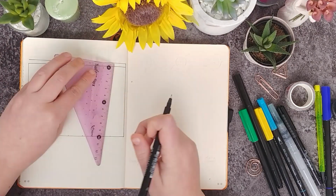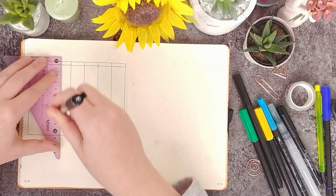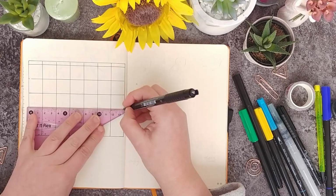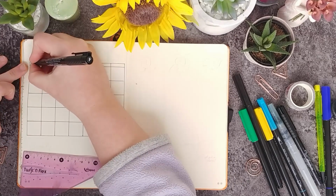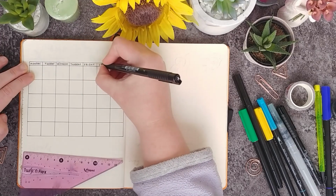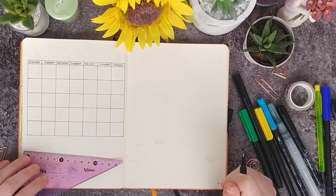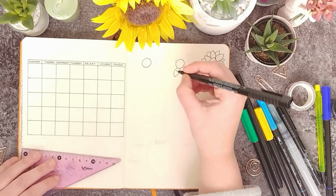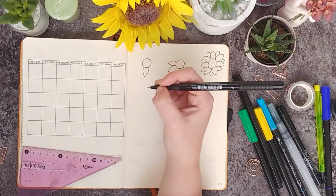just looking back on the dates. I did do this over a couple of days, so the lighting has changed, so you'll see that change as you go through, but hopefully you'll still be able to see the overall spread. So I'm drawing a little monthly spread just to put in key dates from my yearly spread.